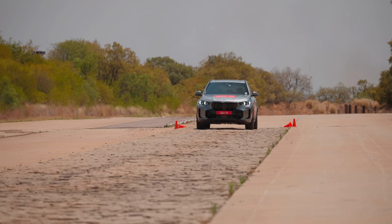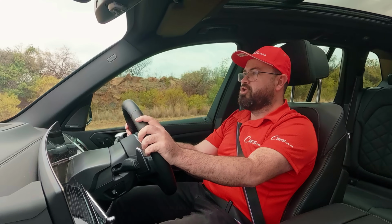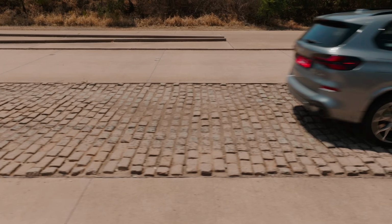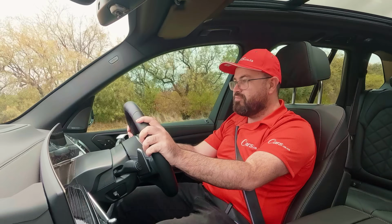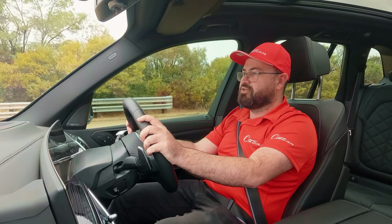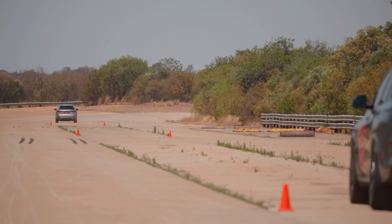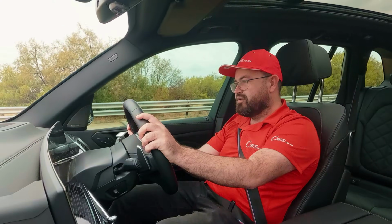We'll start off with the Belgian pavé. No, how is it that good? Oh my word, it's the best car of the three over that cobblestones. Okay, let's go. The undulating. Surely this is going to be terrible. 30 k's an hour. What?